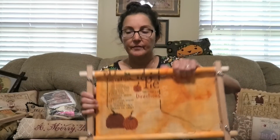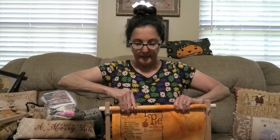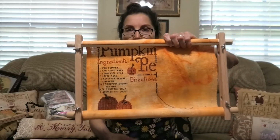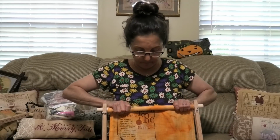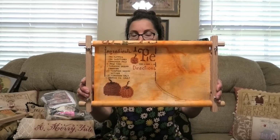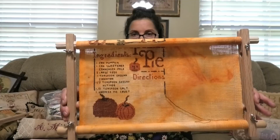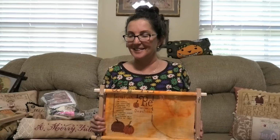Now, of course, I have this rolled up. Let me see if I can unroll it to show you more. I don't feel like taking it off. And I made this linen. In fact, I made extra and I sold some. Isn't it great? This linen I called Candy Corn. But I was very pleased with it, and I think this is going to look awesome when it's done.